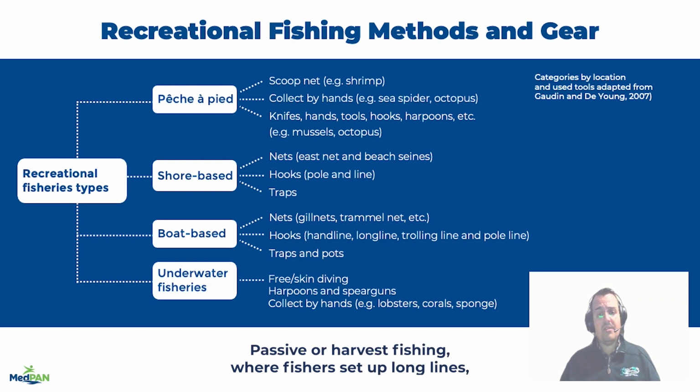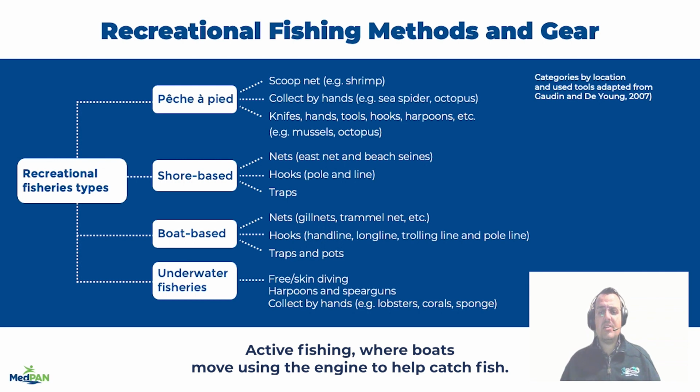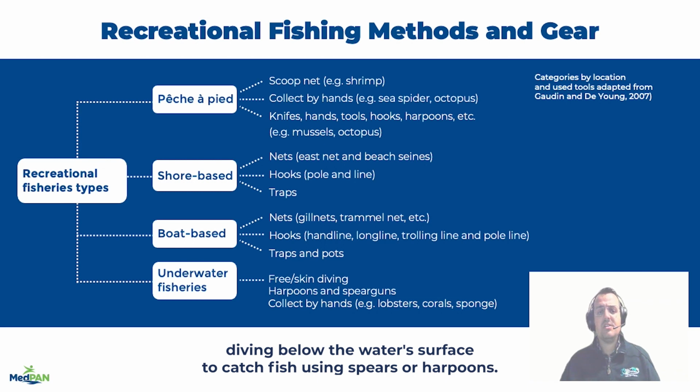Passive or harvest fishing, where fishers set up long lines, pots, or nets and wait for fish to come. These are common methods also used in small-scale fisheries. Active fishing, where boats move using the engine to help catch fish. This includes trolling and bait and line fishing, which can be done close to shore or farther out. Underwater fishing, also known as spearfishing, involves diving below the water surface to catch fish using spears or harpoons.